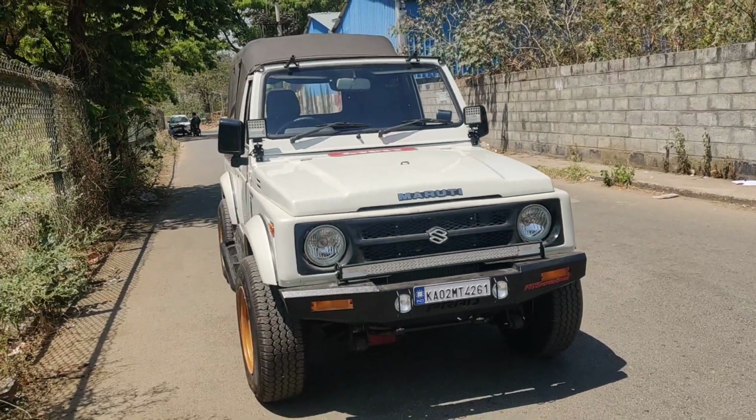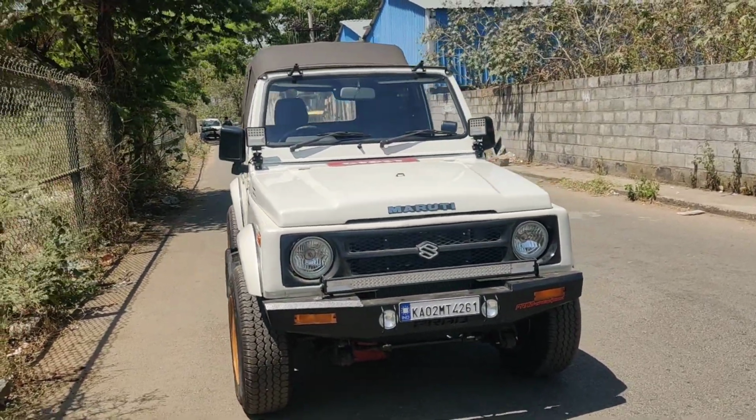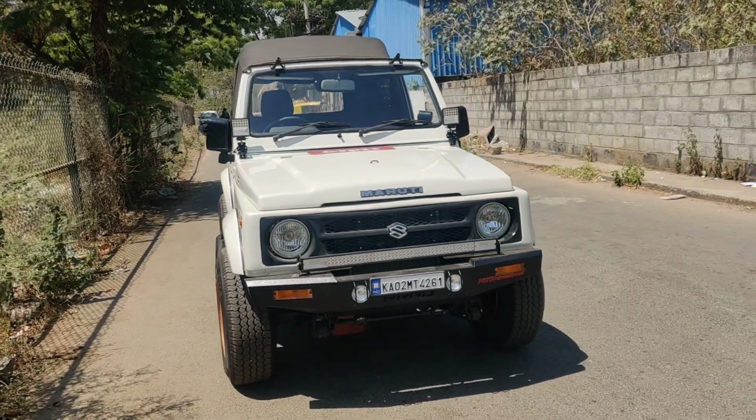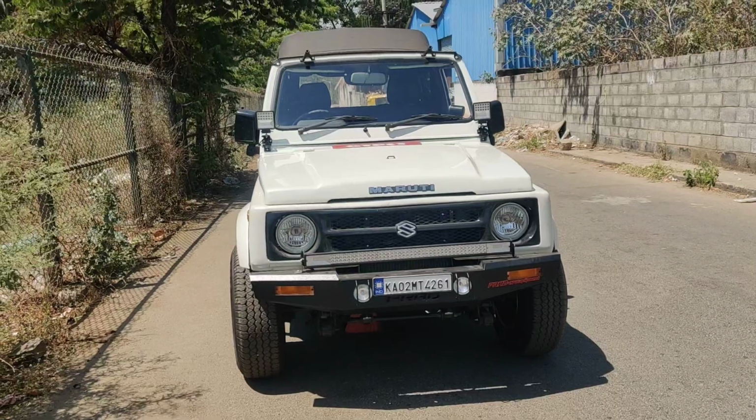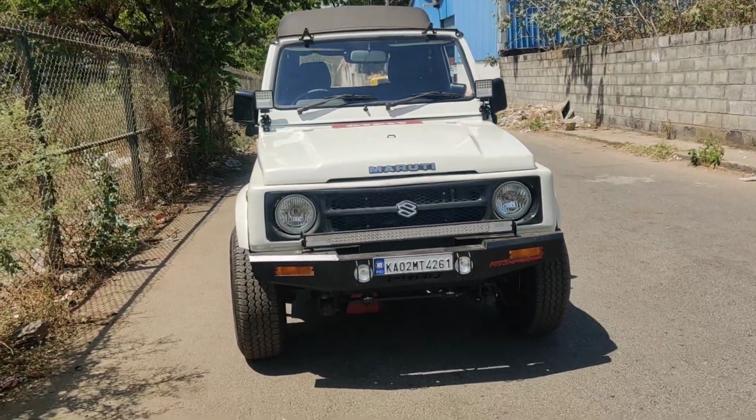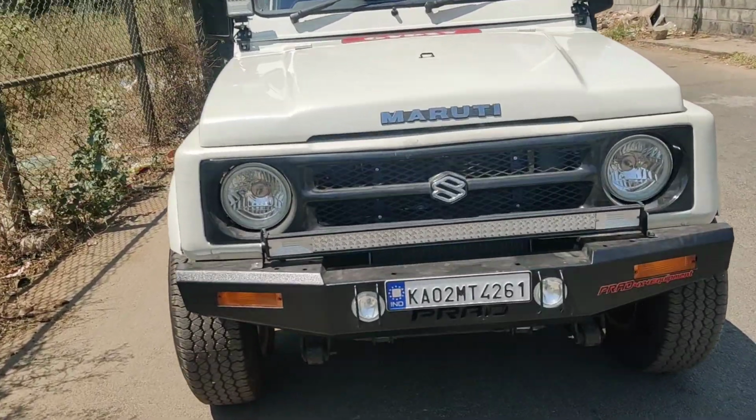You can just have a look at this Gypsy. This is a completely restored Gypsy. It's not for sale. You can just have a look at this. The vehicle is coming with a 1.6 Baleno engine and is KA registered, with off-roading bumpers and LED lights.